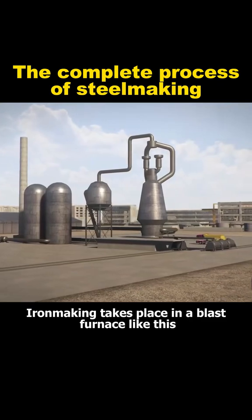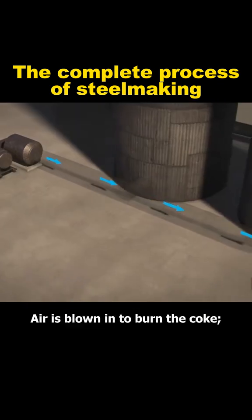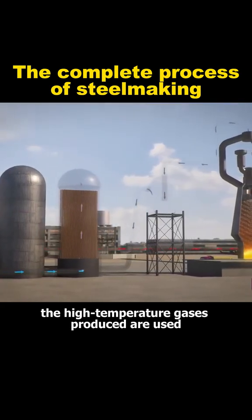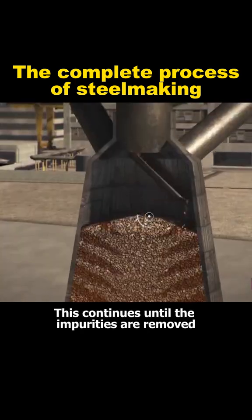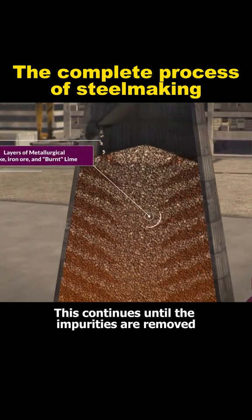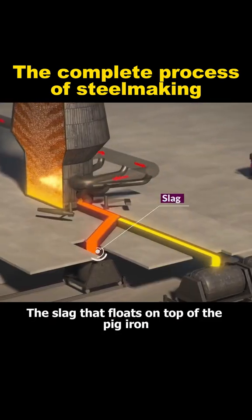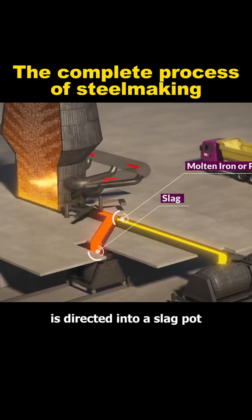Iron making takes place in a blast furnace like this. Air is blown in to burn the coke. The high-temperature gases produced are used to reduce the iron ore. This continues until the impurities are removed and molten pig iron flows out. The slag that floats on top of the pig iron is directed into a slag pot.